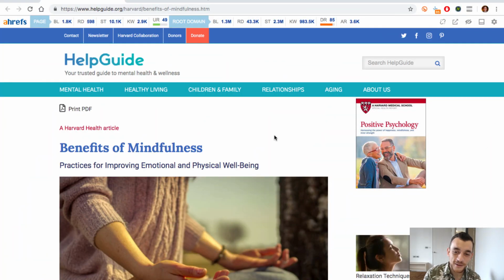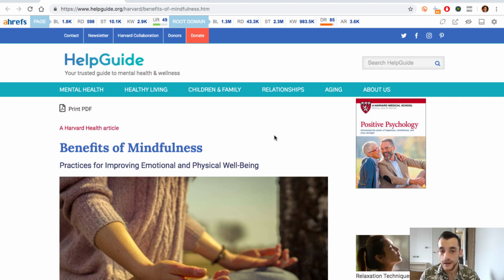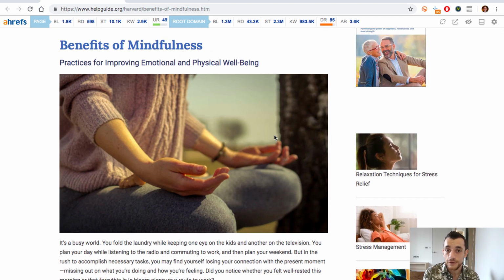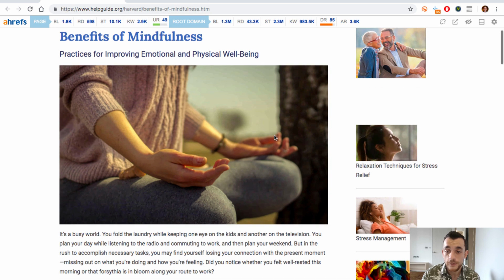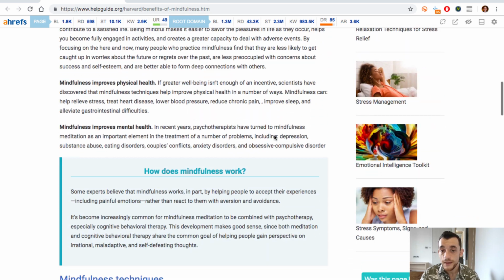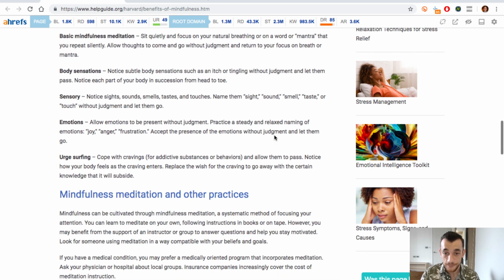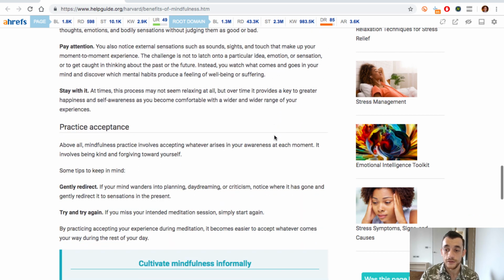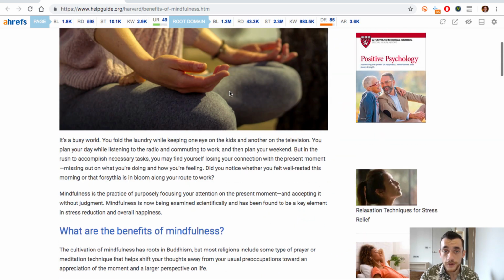So now you know the topic to write about to get links to your site, you need to produce the content. And what I recommend first is looking at your competitors. So here's an example of a competitor in the mindfulness niche, and you want to see how you can make your content better than theirs. So when I scroll through this piece of content, it's not very engaging, it's not that easy to navigate, it's mostly text driven, and there's not many graphics either. So there's plenty of ways I can make my content better than theirs, and that's what I did.